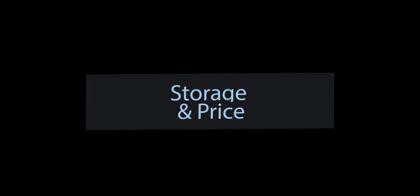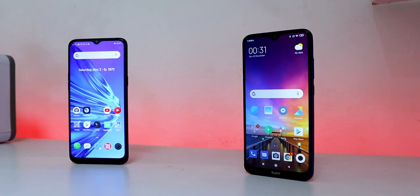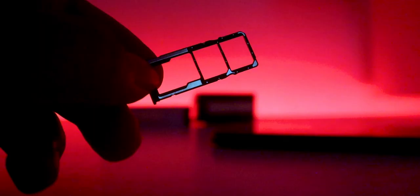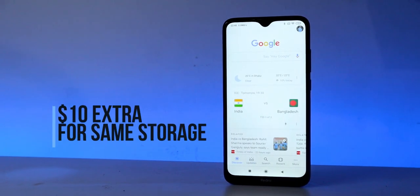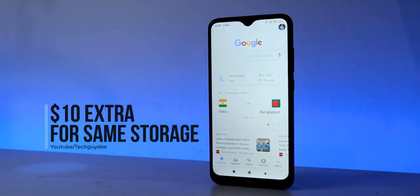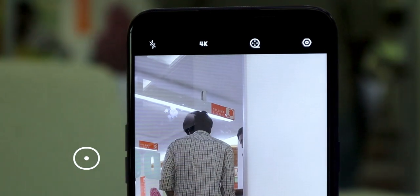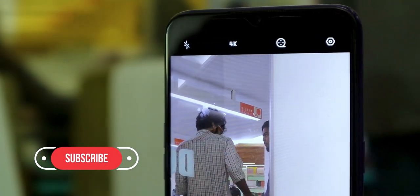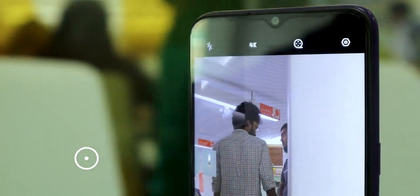Let's now talk about storage and price. Both the phones start from 32 gigs and go up to 64 gigs. You will get a dedicated slot for microSD card on both the devices, and in whichever region you are, you will probably have to pay an extra $10 to get the Realme 5 of the same storage as Redmi 8. But to save that extra little bit of $10, if you go for the Redmi 8, you will be missing out on so many things that we have discussed already.